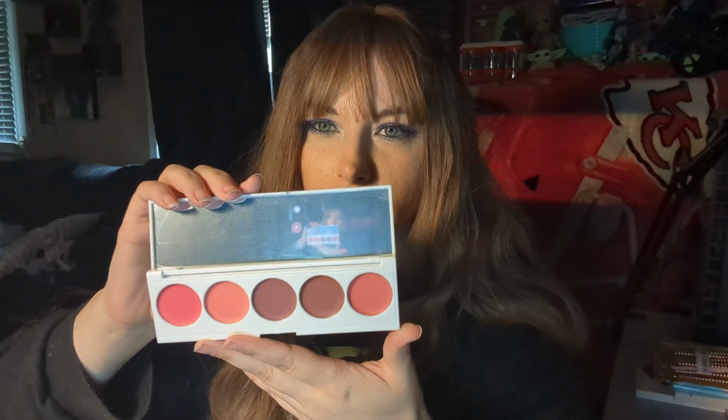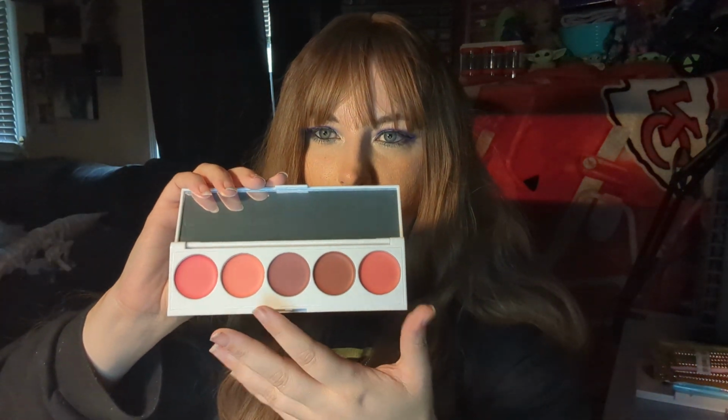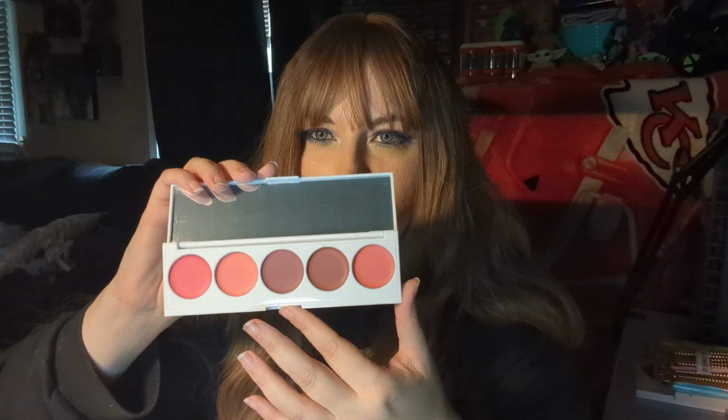Open on the right side, I guess. So there we go. So we got 1, 2, 5 shades in here, and there's no fingerprints or anything. I don't know about cream blushes. I don't really know how I feel about that right now. I haven't tried them yet. That's why I say that. But it's cute.